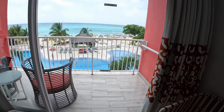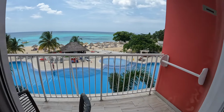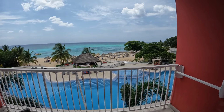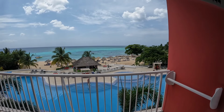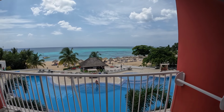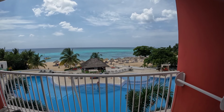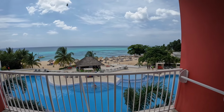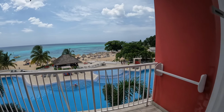And then this is what I love the most, the views. Look at the views. This is the view of the pool and the water. Look at the water, looks so nice. Look at that water, it's so refreshing. I can't wait to go outside and just take a dip in that nice pool. The views here are nice, the beach is very pretty and wonderful.